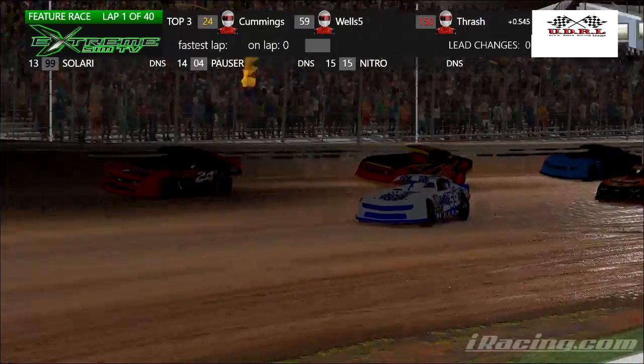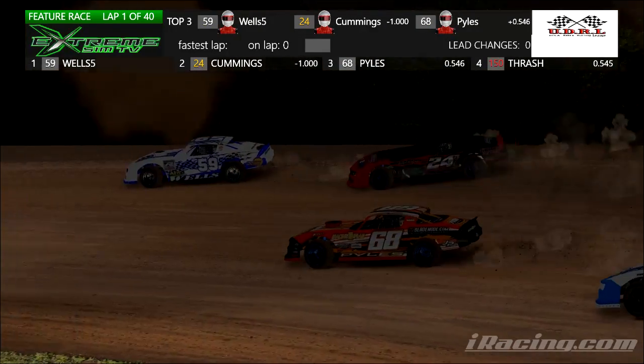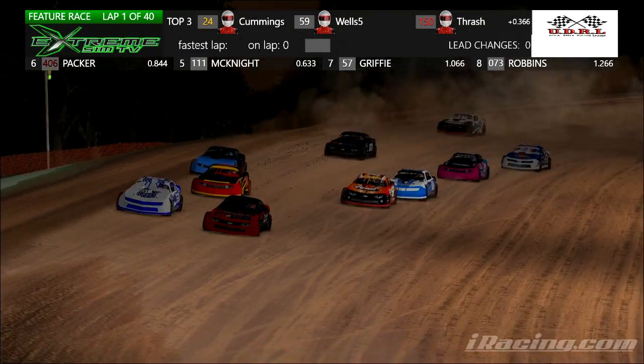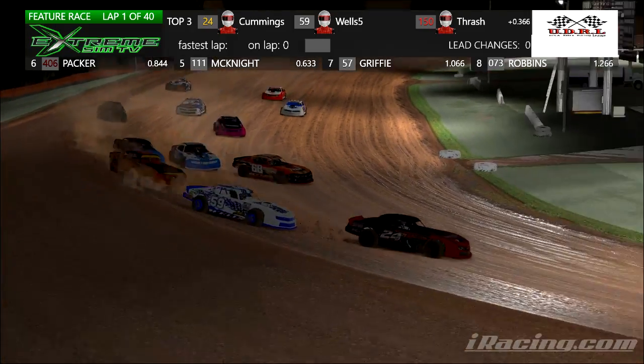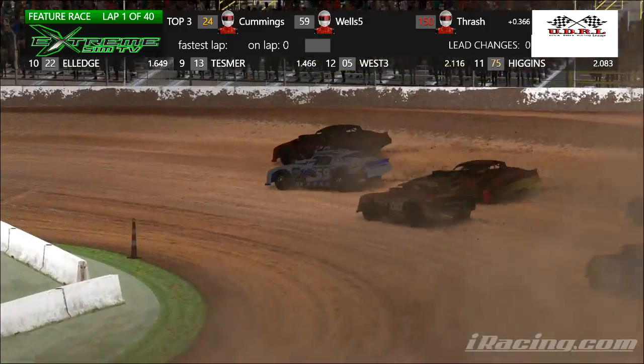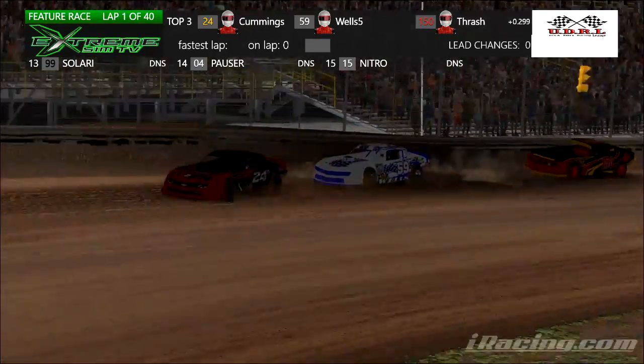Into turns 1 and 2 already. Out front, David trying to stretch his lead. He'll pull a slider up to the top of the racetrack. Don't go over the berm. Here comes the 24 fighting back. Cummings fights back to the bottom. Cummings makes it work. And to the race lead goes Cummings in the 24 machine. Lap number 1 already in the books.